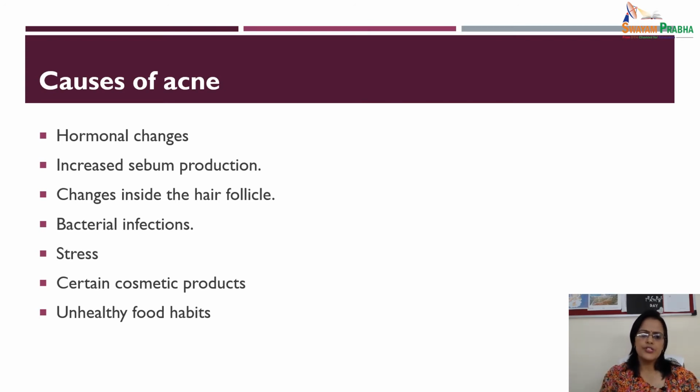exaggerated. Then there are changes in the hair follicle, as we studied in the hair growth cycle, sometimes associated with other environmental conditions. Bacterial infection is one cause, and stress is also another cause of acne. Certain medications lead to acne as a side effect, and certain cosmetics, medicines, and unhealthy food habits. So these are a few causes of acne.